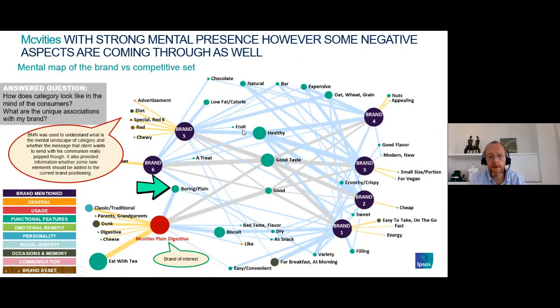Then we have the BMN, which also gives us a broader understanding. We know, for instance, that McVitie's is a negative. It's seen as very boring and plain, but there are some unique elements here as well. Eat with tea, it's a study done in the UK. Very traditional. It's digestive. There's an association with cheese and so on. So this tells us something extra about the brand.